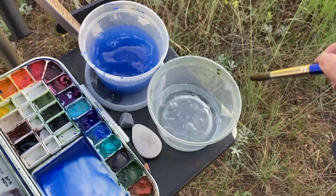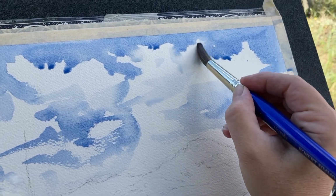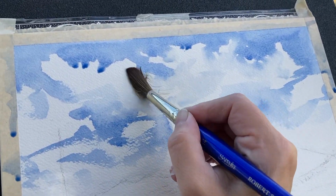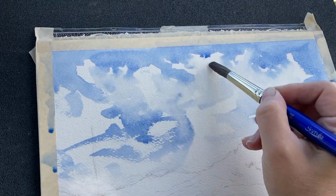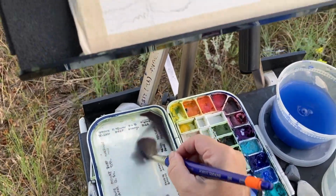And then get that clean water and I'll just kind of go back in and soften some of the edges, because clouds don't all have super hard edges. See how it just kind of. And then while that's doing that, I'll go ahead and get my shadows.